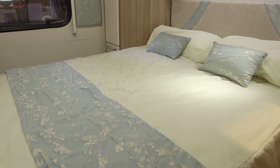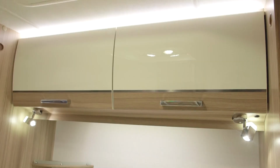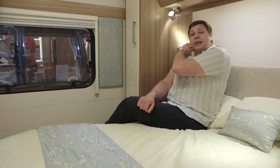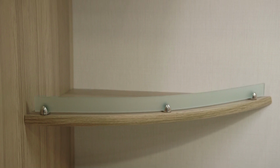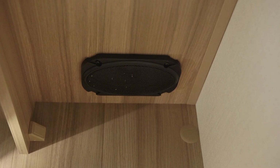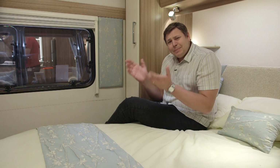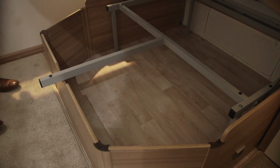This bed is pretty comfortable. There's masses of storage all around with his and hers wardrobes and a couple of roof lockers. There's also a little shelf for your cup of tea or your book and a speaker for the sound system, so you can laze in bed listening to Radio 4 on a Sunday morning. And of course, being a transverse island bed, there's masses of storage underneath, which you can access from both inside and outside the van.